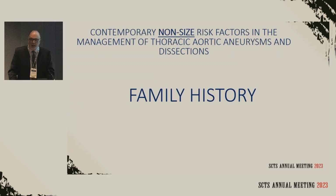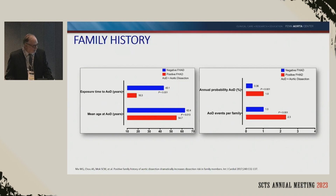Okay, family history. Family history has actually taken a huge step forward and is now front page, so to speak, in the guidelines. You have papers like this, where you have 3 times the increased risk of aortic dissection in family members, and the guidelines have now gone beyond the European 2014 and the American 2010 guidelines, which looked at first order relatives. Now they're actually talking about any family history. So it's gone deeper into the family history issues, and the data is really pretty strong out there regarding family history. You have a much higher risk.